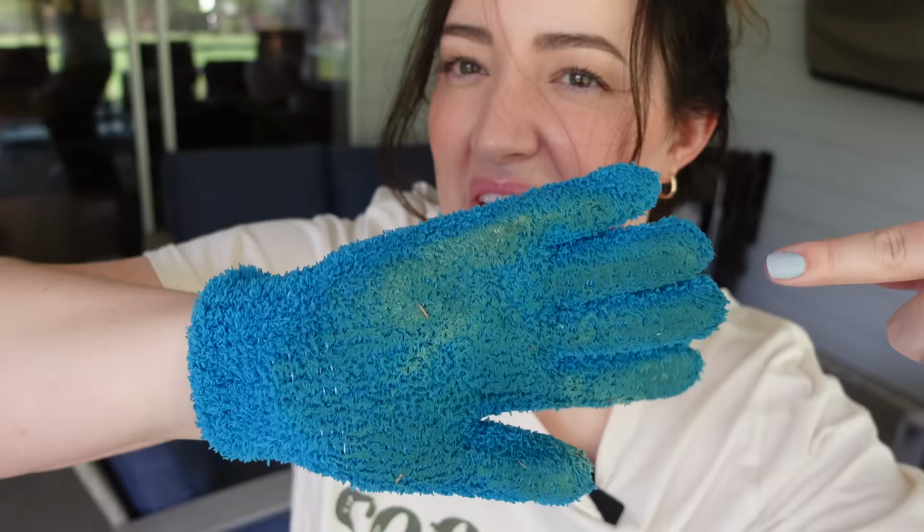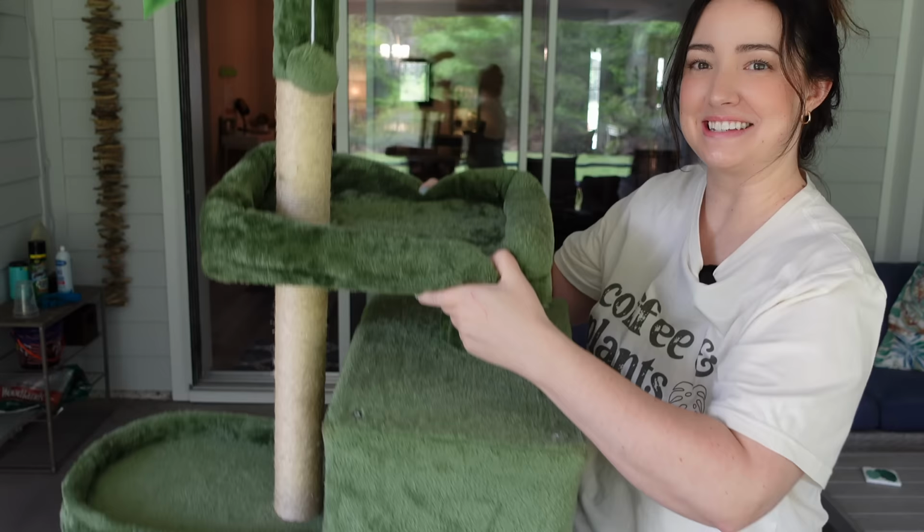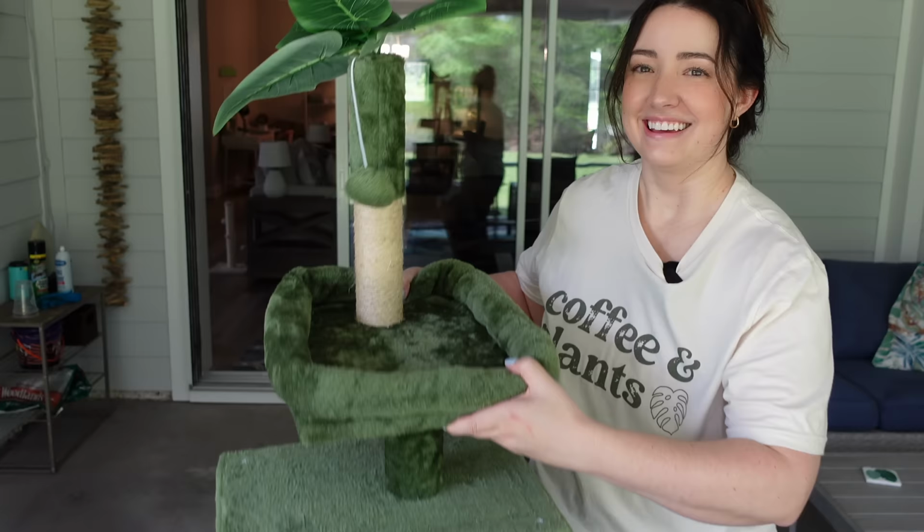Melon. This is something new that I got the cats. It's so cute. It's smaller than what I thought, but I got this to replace their other one. That other one is like 6 years old and it's so gross. So I want to replace it with this one. I got this one because it's green and it has these little fake palm fronds on the top of it. It's so cute. I just wished it was a little bigger.